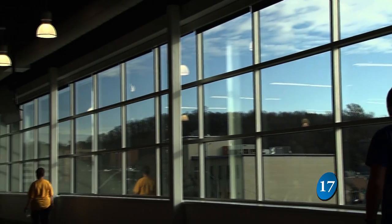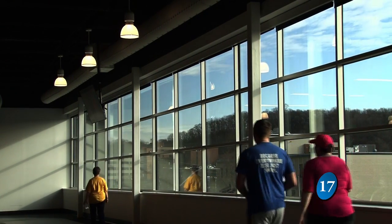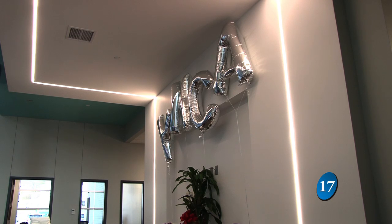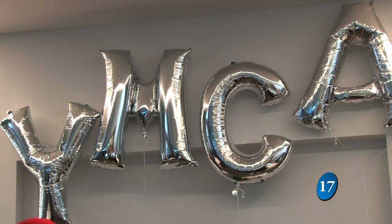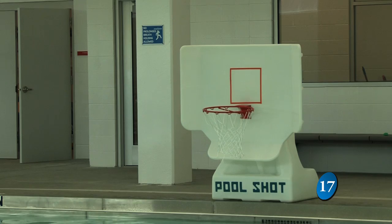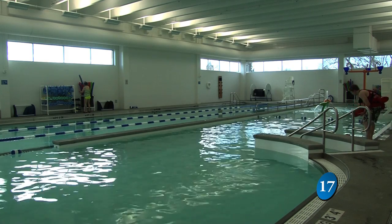I think that the design is beautiful. Everything is so state of the art. All of the equipment is brand new. Even the tile on the locker room wall, it's beautiful, all of the colors. The 73,000 square foot facility is a two-story building that consists of a basketball gym, weight room, game area, two pools, and a whole lot more.